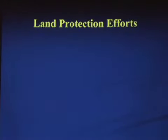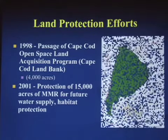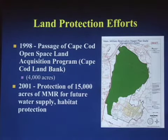In terms of the land protection efforts to meet that 50% goal, one of the key efforts was passage of the Cape Cod Open Space Land Acquisition Program, otherwise known as the Cape Cod Land Bank. This program has resulted in the protection of 4,000 acres of open space by the towns, and also protection of 15,000 acres of the Massachusetts Military Reservation for the protection of future water supply and habitat.